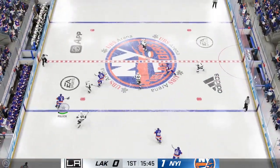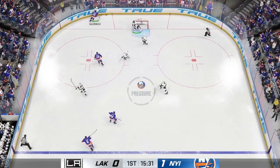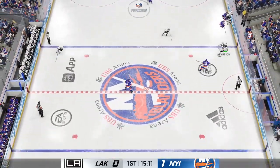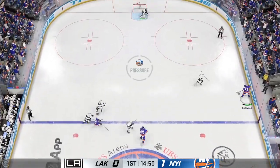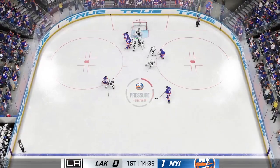The Islanders get a hold of the puck in their own end. Dumps it in. Both sides mixed up for that battle for the puck along the wall. And it's freed up over to his teammate with a nice kick pass. New York's got possession here in the neutral zone. Engels has been feeling it, James. He got the go-ahead goal, and now the puck's on his stick.